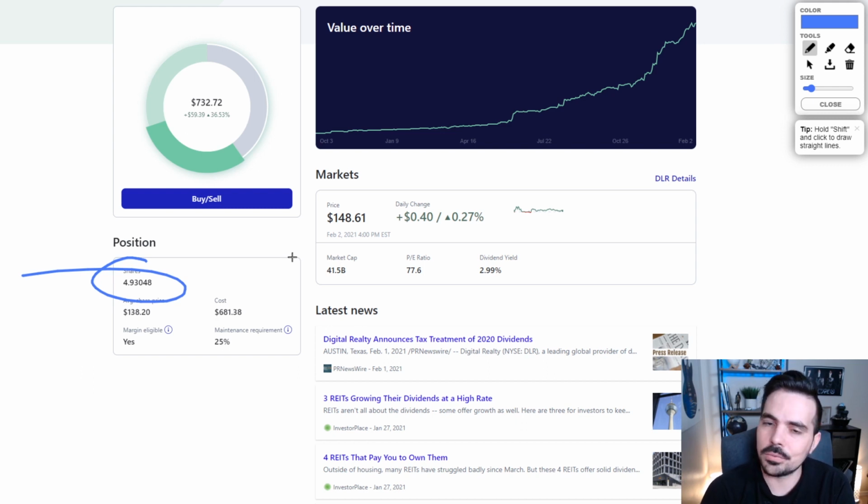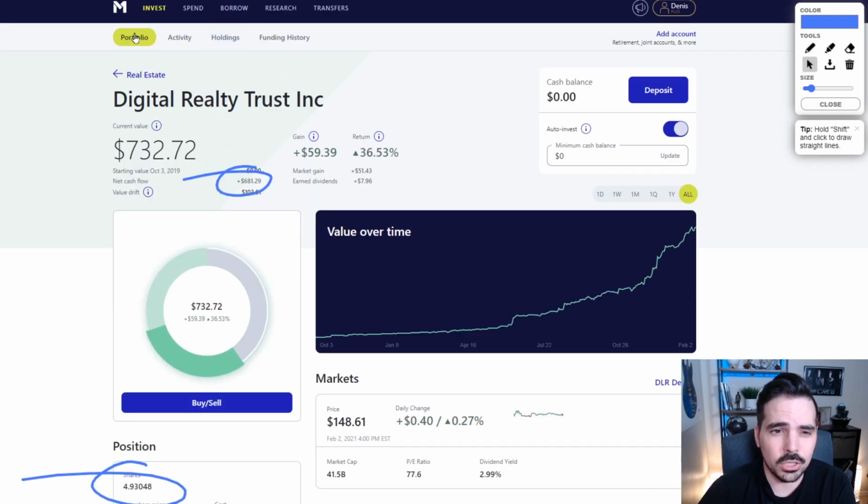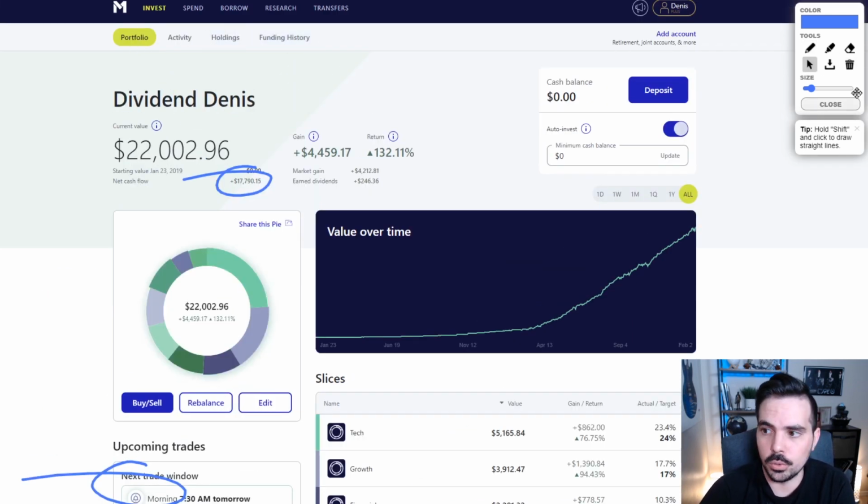But yeah, I mean, 5 shares is not a ton. Obviously, I would hope to have more, especially when it was down. But nonetheless, it's moving the needle forward for me. And of course, I have 28 stocks in total with M1 Finance.